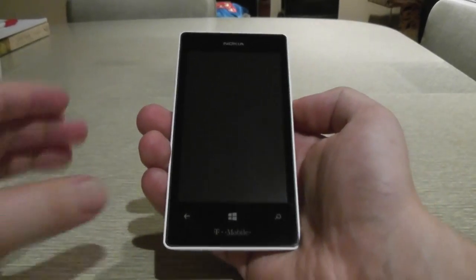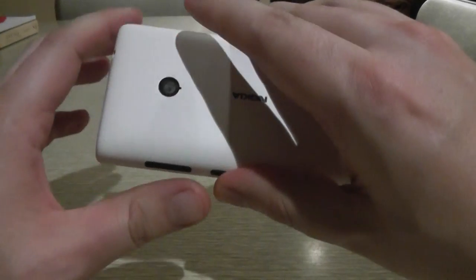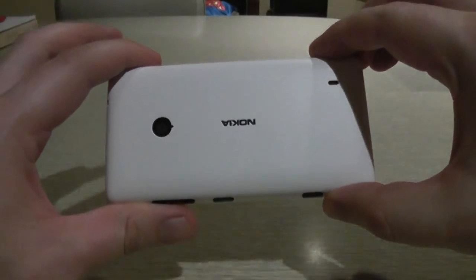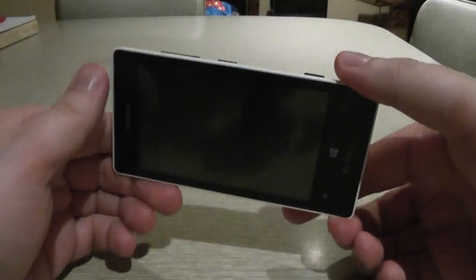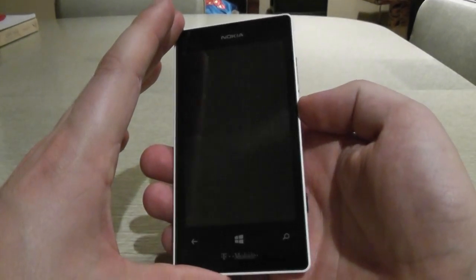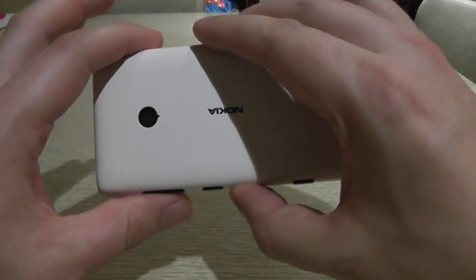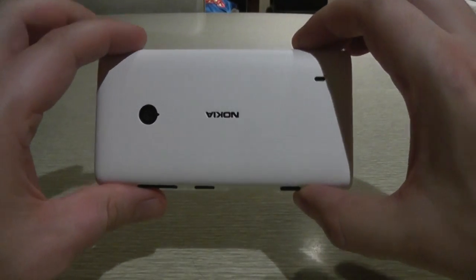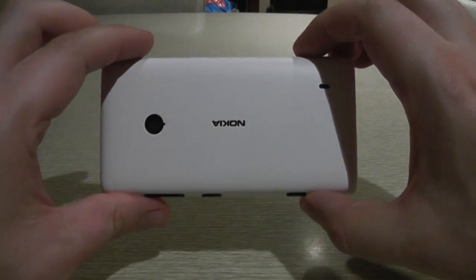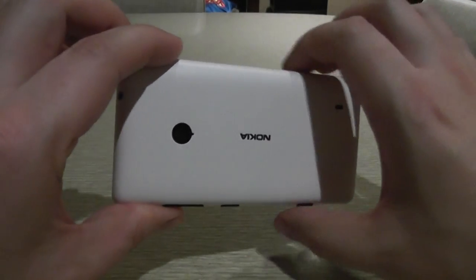We're going to be looking at the Nokia Lumia 521 smartphone on T-Mobile. This phone is $150. Actually, you can get it as low as $130 at Walmart, and that is without a contract. It does do 4G data, only it's not LTE. The fastest you can expect to get on this, theoretical fastest, would be 21 megabit.